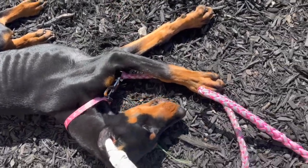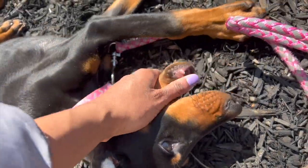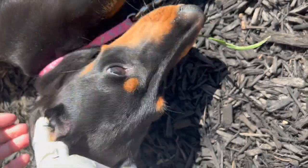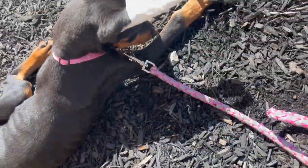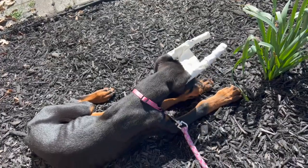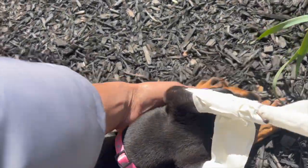And there's been times where we will go outside and be outside for a really, really long time, and she won't use the bathroom. But once we come back in, she'll pee. Come on, get up. She'll pee right inside or poop right inside. So it's like the potty training, it's not all the way there, but we're slowly but surely making progress.